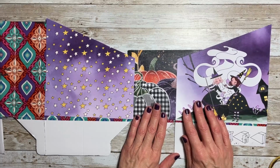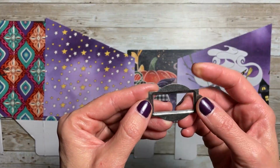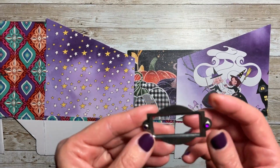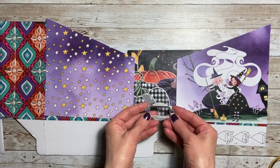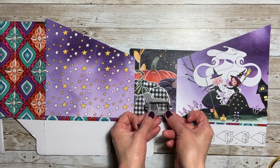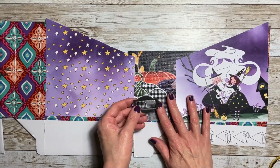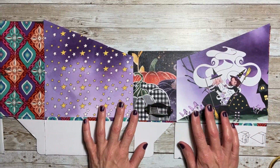Something like that. And then I have this metal label that I'm going to add down here, and then I have some silver brads to go along with that that have purple in the center, which will be perfect. So I'm going to put this right here. So now that I've shown you what I'm going to do, I'm going to go ahead and do that, and then I'll come back.